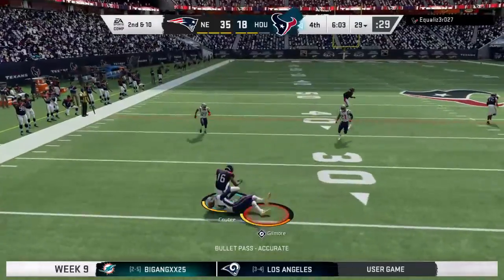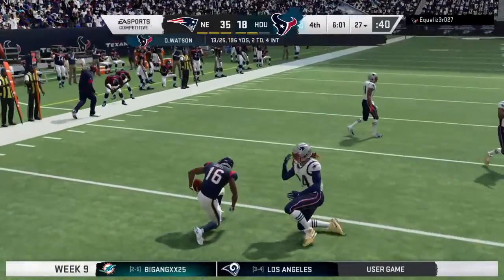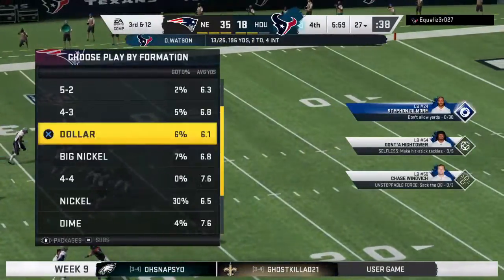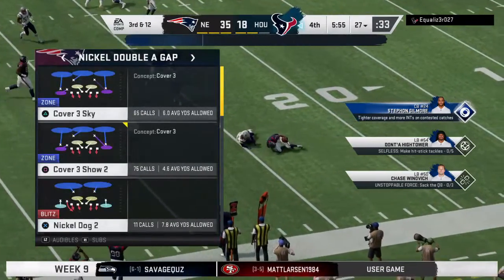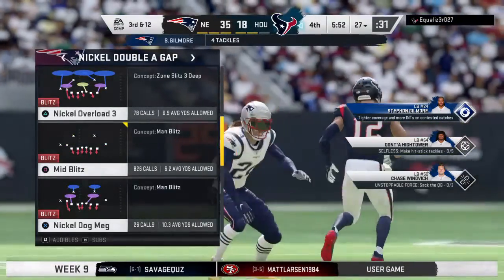Throwing again is Watson. Open man is QT, complete. And they take him down, losing yardage back at the 27. It'll wind up being a loss of 2. And that's going to lead to a 3rd and 12.